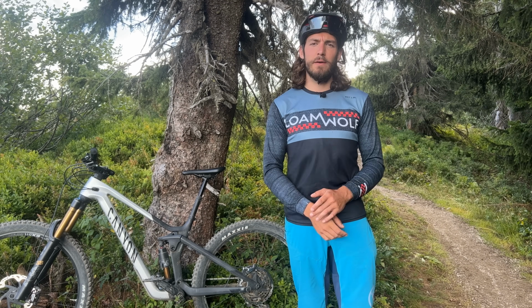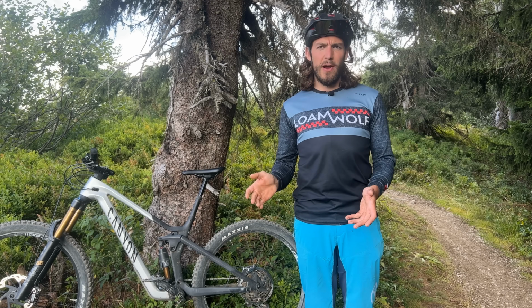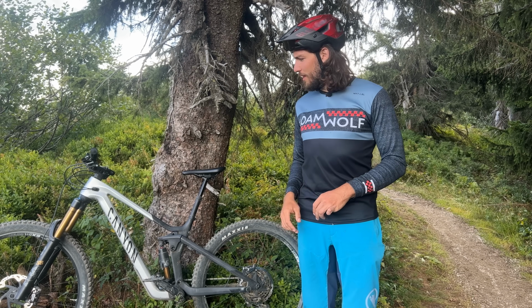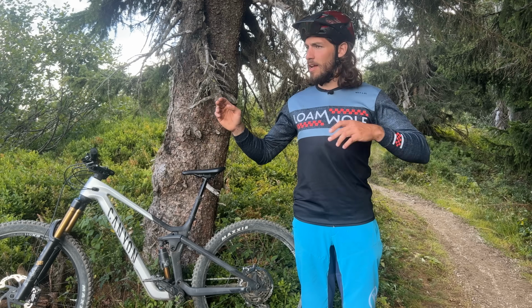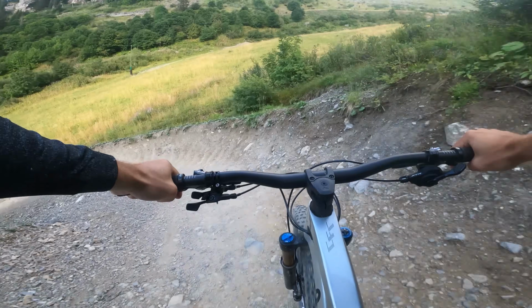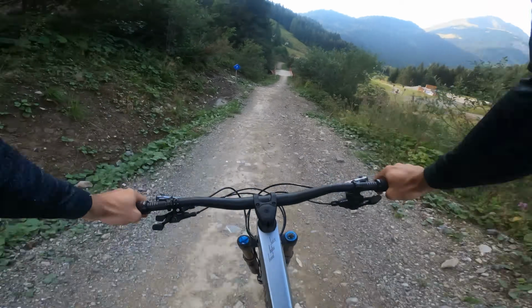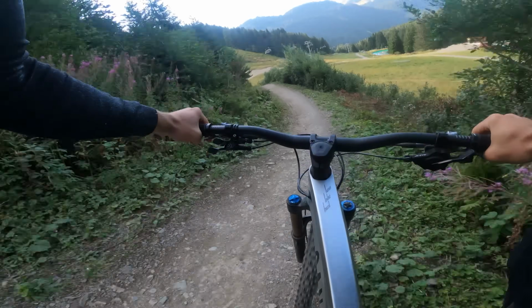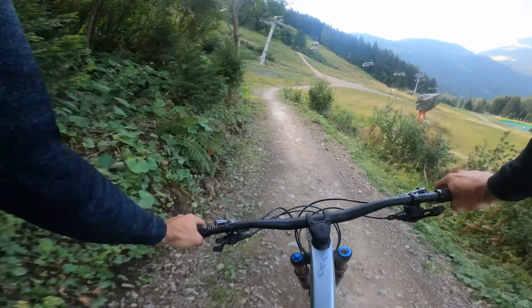It gives you a little bit of compliance just to help it track, help you find the grip, and as an overall package, it is truly awesome for attacking rough and rugged trails. I've also been riding a huge amount of bike park out here in the Alps on the bike, and it's taken everything in stride. It really is awesome. That suspension in the descending mode is really nice and supportive.